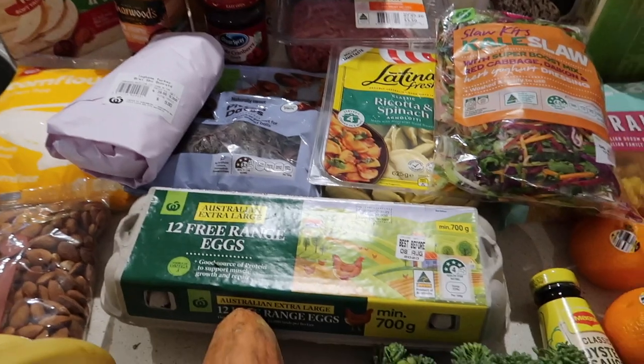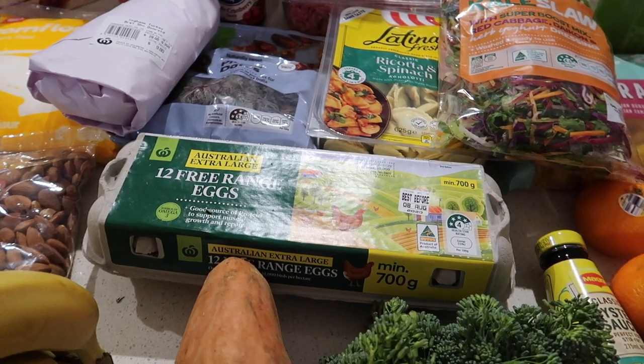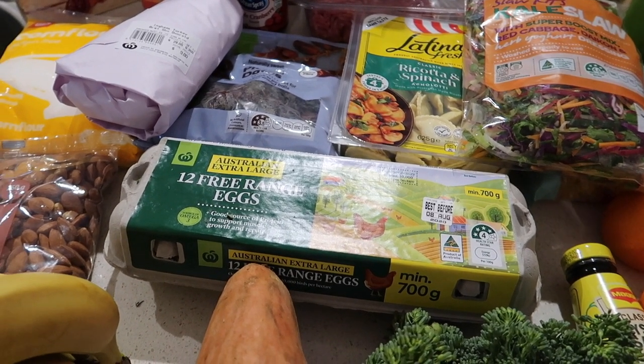Then coming into the center, we got more eggs. We always need more eggs. We mainly use these eggs for baking if I'm making something, or bacon and eggs in the pie maker.